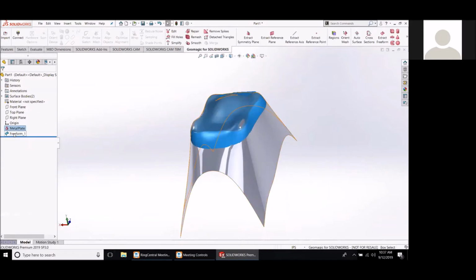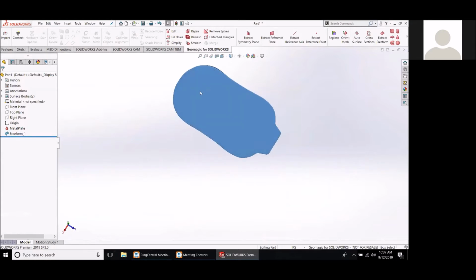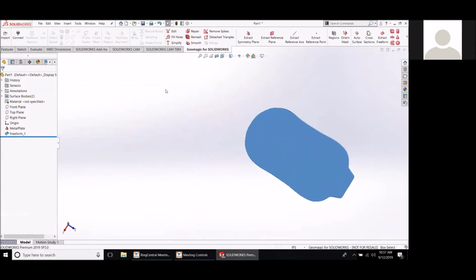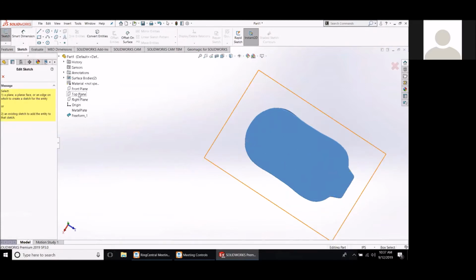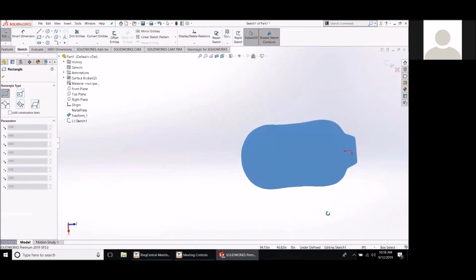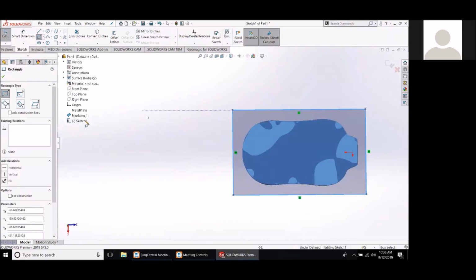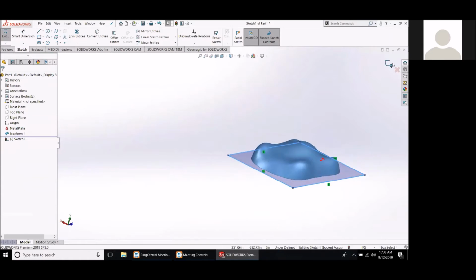To do that, I'm going to hide my surface that I just created. Come down to the bottom side. Oh, I'm sorry. I'm going to go into the sketching, select sketcher, select my base plane. Then I'm just going to draw a quick rectangle around the bounds of the part. I'll say OK there, and then I'll exit the sketch.